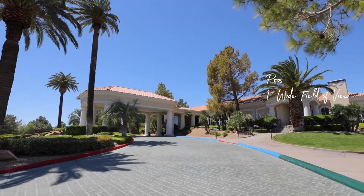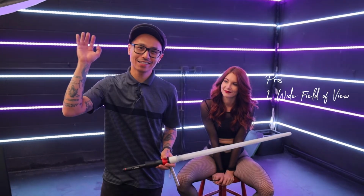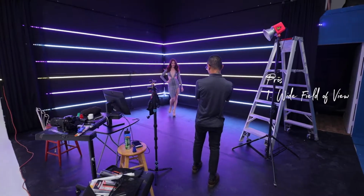Pro number one, it's wide field of view. As you can see, we're shooting the entire room. Again, this is great for real estate, vlogging, if you're driving in a car. Thing to consider about wide angle lenses is they do distort the edges. So if you look at my arms right here, you can tell that they're kind of longer. You want to try to keep your subject in the center so it's not so distorted.